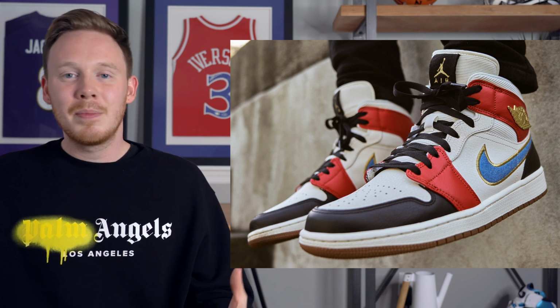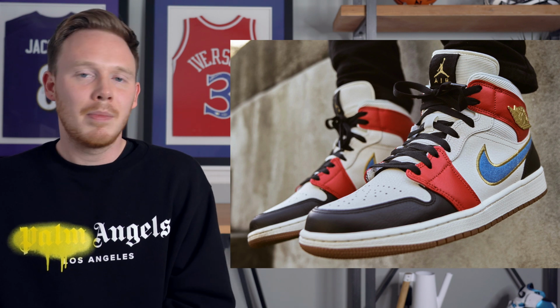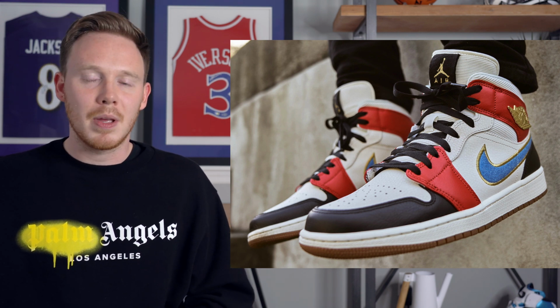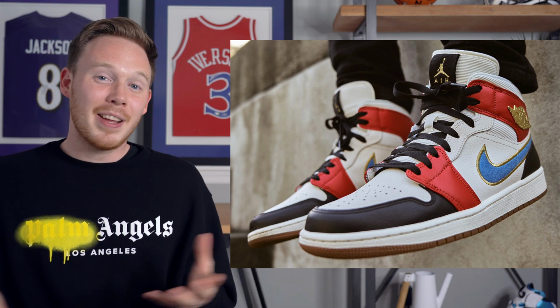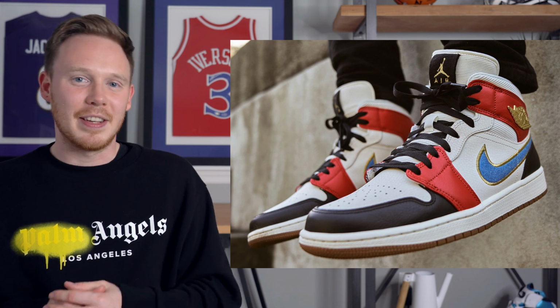Because this colorway comes in a mid-top Jordan 1 silhouette, it might not be for everybody, and also it's a women's only silhouette, which means that it's only going to come in smaller sizes, so Bigfoot gang won't even be able to get pairs of themselves regardless. But I still think it's going to be a popular sneaker nonetheless, and I definitely think this shoe is going to sell out.